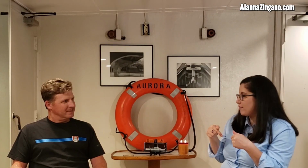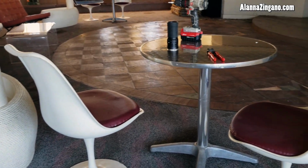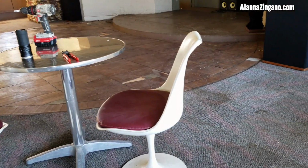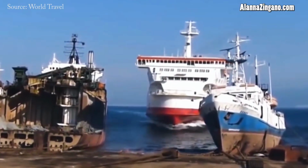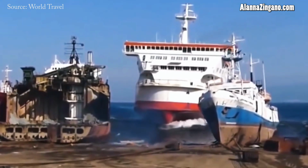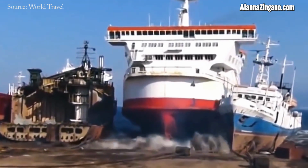Which also reminds me of the chairs that we're sitting in. These have a story, don't they? Yeah, actually, Peter Canego, he's a ship historian, and he visits Alang, India, and he kind of visits all the old ships that are being scrapped, and he tries to save as much remembrance off of these ships as possible.